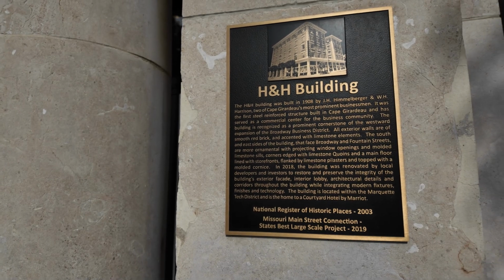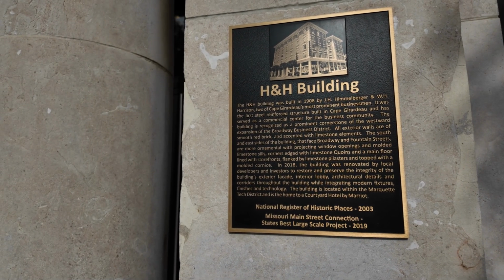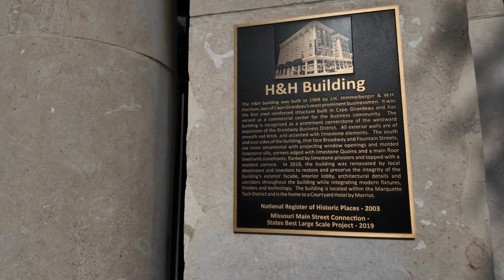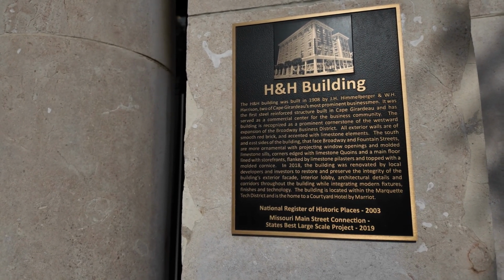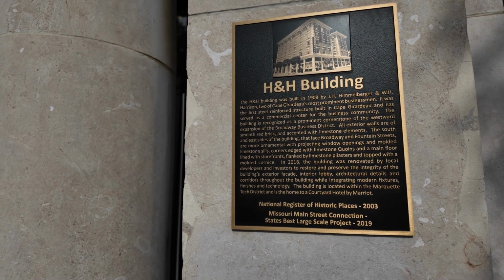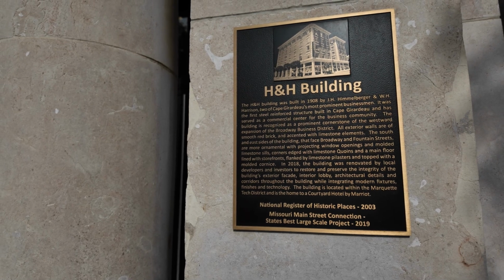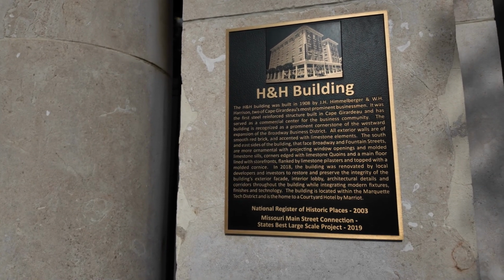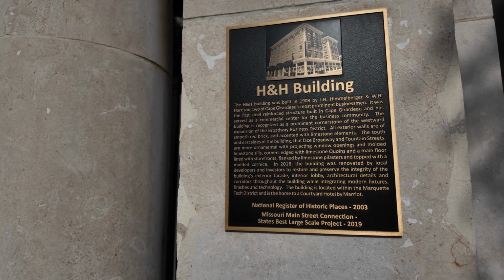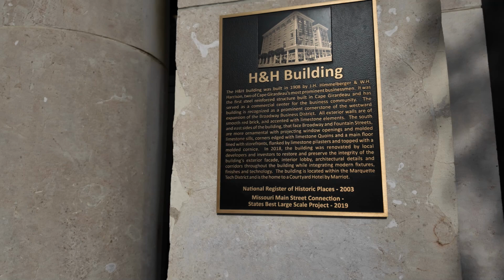In 2018, the building was renovated by local developers and investors to restore and preserve the integrity of the building's exterior facade, interior lobby, architectural details, and corridors throughout the building while integrating modern fixtures, finishes, and technology. The building is located within the Marquette Tech District and is the home to a Courtyard Hotel by Marriott.